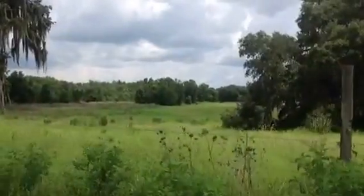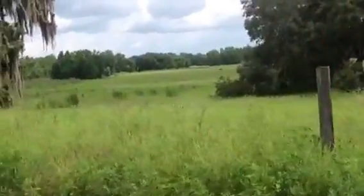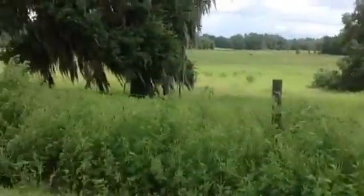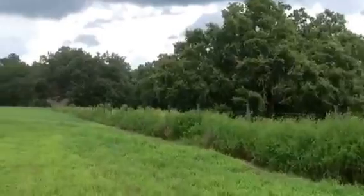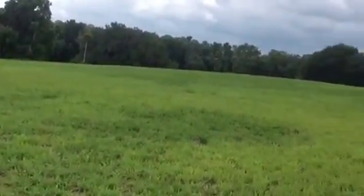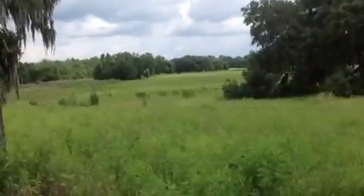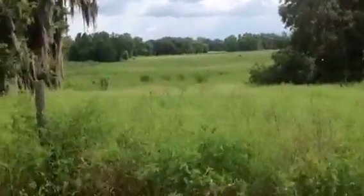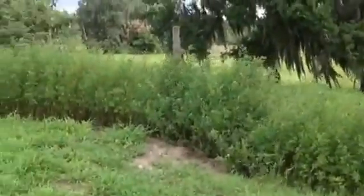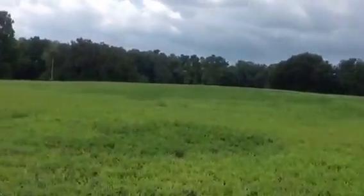It's always a nice vista of the neighboring farm over the fence. You can see quite a long way. Sorry for the box. Now you get a nice 360 view of Collins Field.